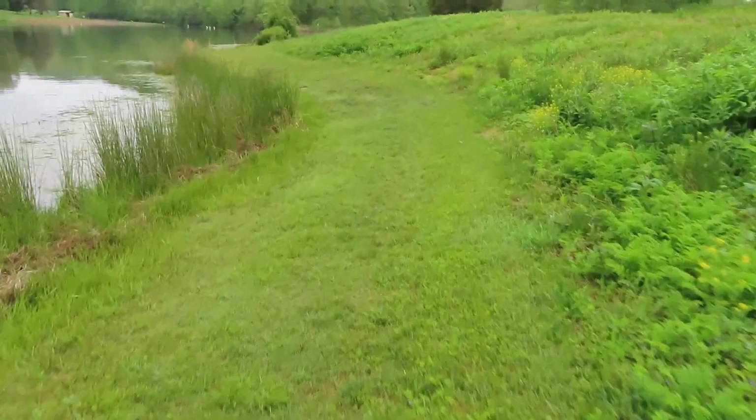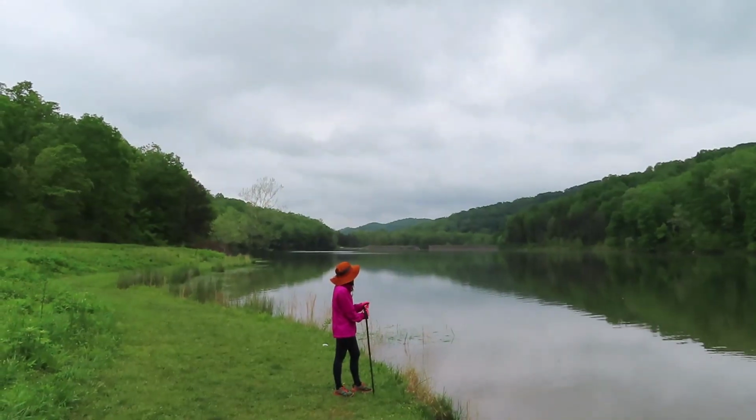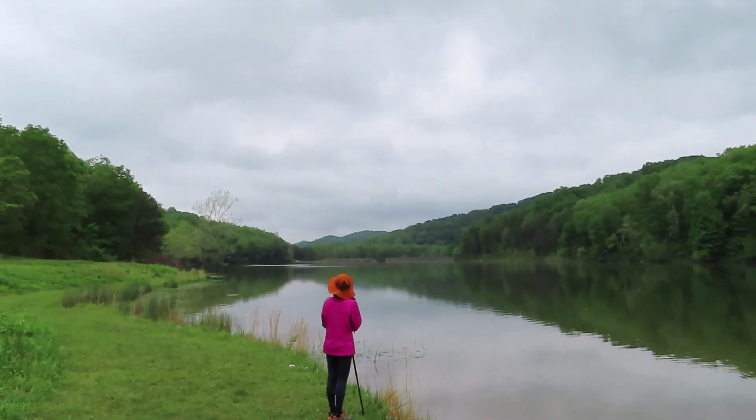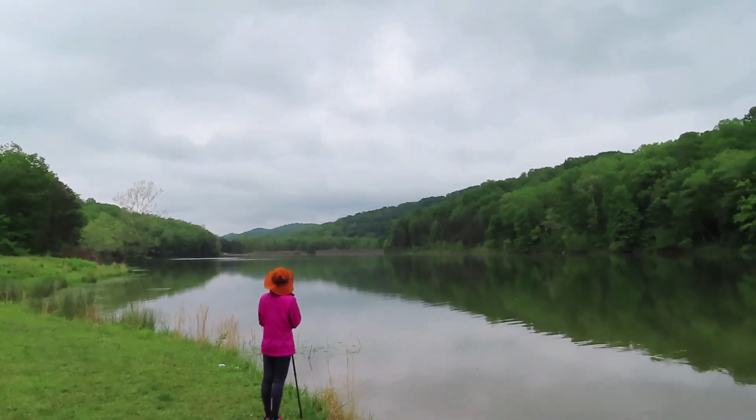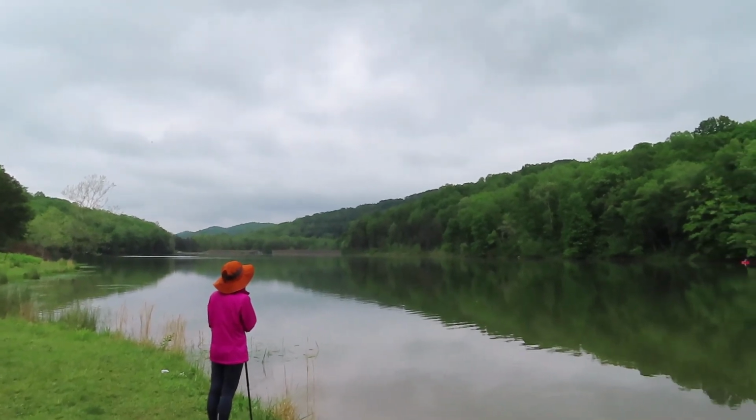Isn't that nice? And it's very nice. And the trail is 0.8 miles, and it brings you out in this open view, and it is beautiful, and it is worth it. Most certainly worth it.